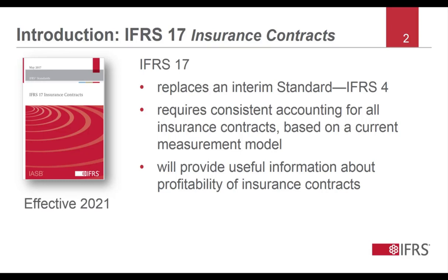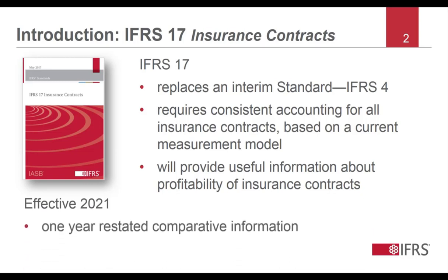Companies will be required to apply IFRS 17 for annual periods beginning on or after 1st of January 2021. When companies first apply IFRS 17, they will be required to restate comparative information for 1 year. Companies will be allowed to apply IFRS 17 before 2021 if they should choose to.